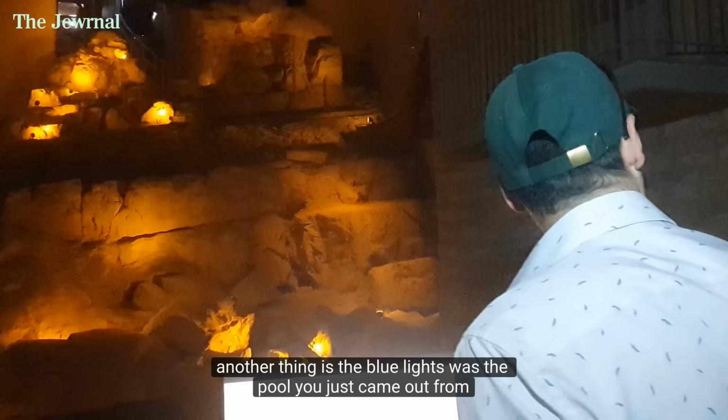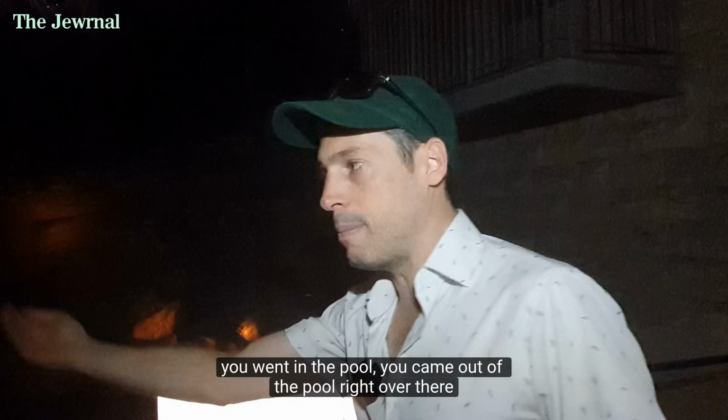You see it? Another thing is, the blue lights was the pool you just came out from. You went in the pool, you came out of the pool, right over there. The last thing is these big boulders. You see these huge stones underneath our feet? All of these come together to one big complex.